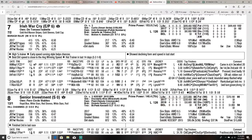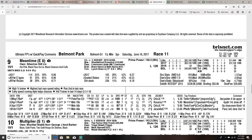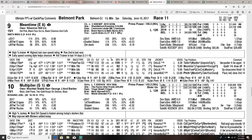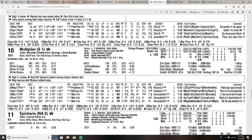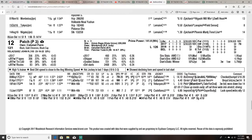Epic Grand Motion. That year they actually had this horse pointed elsewhere. I don't think they wanted to run him until the Haskell or maybe one of the prep races right before the Haskell, but he was training so well they moved him up to the Belmont. So that was a positive, especially for that horse that year. Then Senior Investment, third in the Preakness, of course didn't fire in the Belmont. Meantime, another Peter Pan runner didn't do anything in the Belmont. Multiplier didn't either. He got first in the Illinois Derby, sixth in the Preakness, and didn't fire in the Belmont. Patch had the Kentucky Derby to Belmont angle.